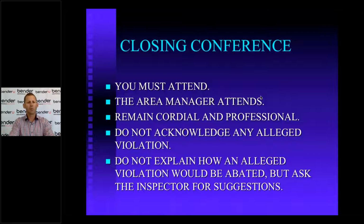Then once they meet with you, they state the reason, they check your records, they interview your employees, they walk through your facility or job site, okay? They are required to do a closing conference, okay? You have to be there for that, right? Be cordial and professional. Don't get mad. Don't get angry with them if they found anything, okay? Do not acknowledge any alleged violation, and do not explain how the violation would be abated, but just ask for suggestions on what you can do better. Hey, how can we correct this, right?